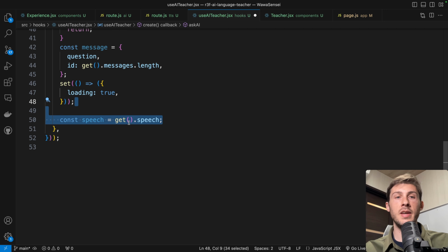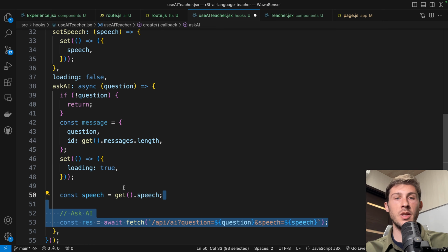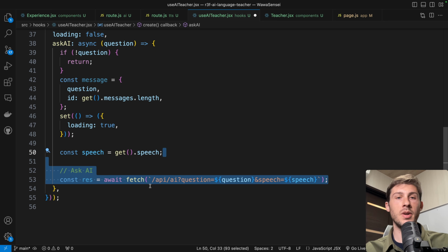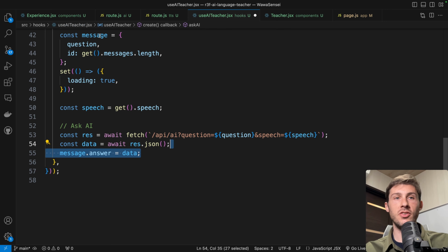Then we will get access to our speech, which is the setting that also is in our state here. Currently it's formal. And when we have it, we will fetch our API route /API/AI with the question and the speech. When we have the answer, we do await res.json, so we have access to it in JSON. And inside our message, which is here, we set the answer equal to the data.